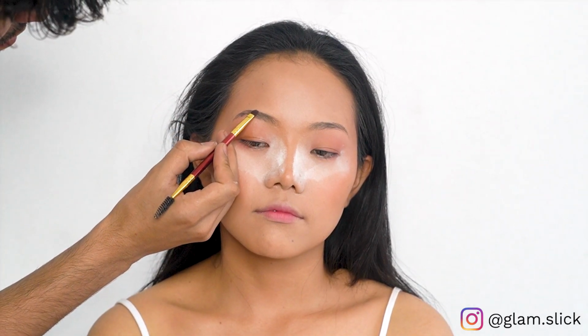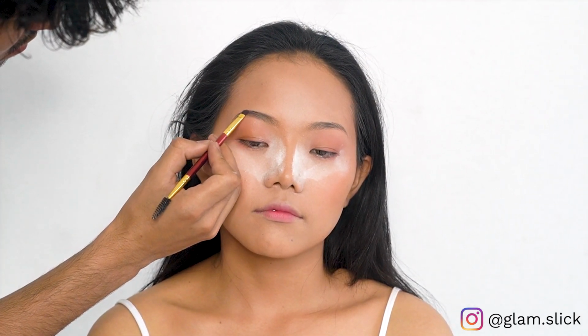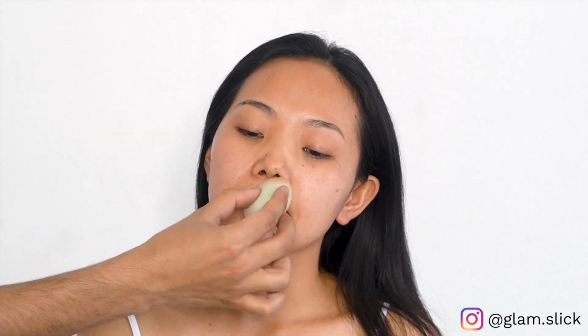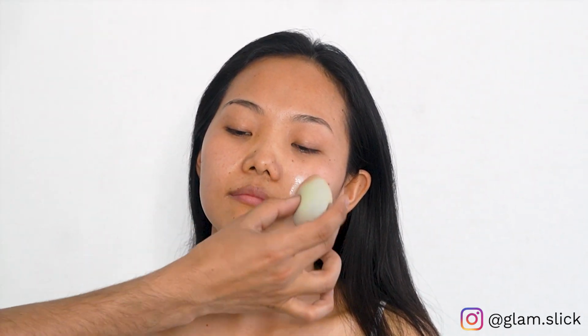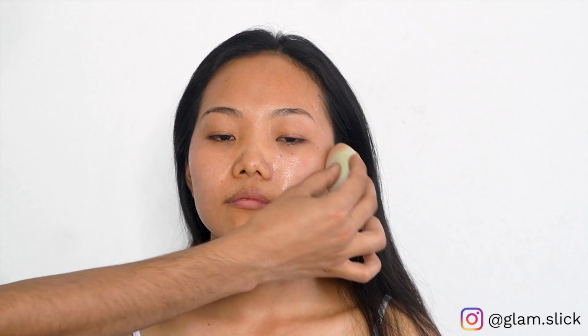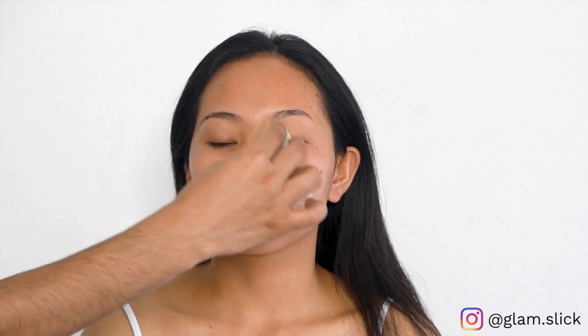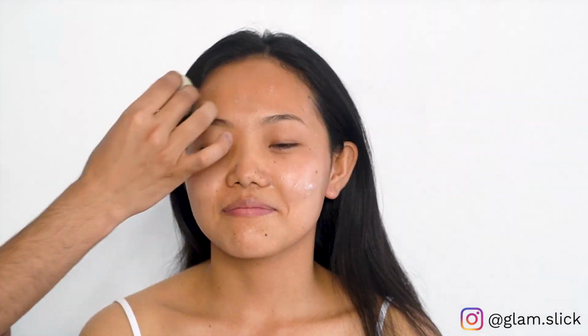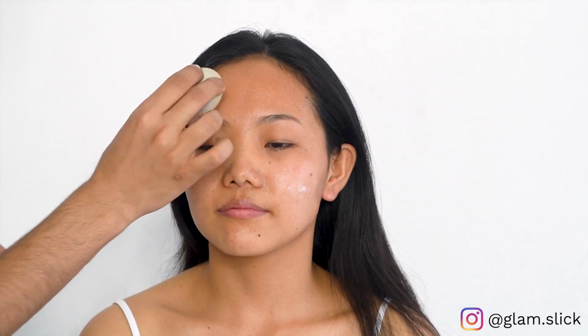And now, without wasting any time, let's get started. So first, I'm using this Johnson Baby moisturizer to prep her skin, and this moisturizer is really affordable. It will cost you around 350 rupees, and it's really good if you have really dry skin. I'm applying a good amount of it all over her face and her neck to make sure that her skin is ready for all the makeup products that I'm going to use later in this video.